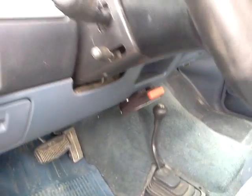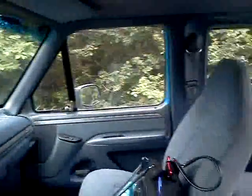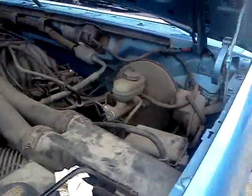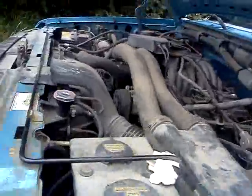That little black box right there with the red button on it is for the trailer brakes. It comes with a towing package on it, which is nice. So yeah, this is the interior of the truck. We'll pop the hood and take a look at the 351 Windsor. There she is, guys. Dirty, but very usable 351 Windsor.